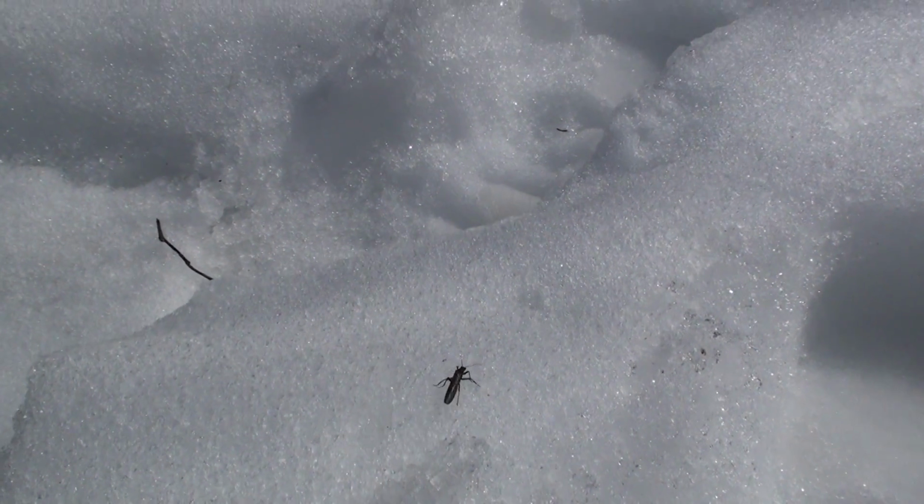That right there is a stonefly. Winter stone.